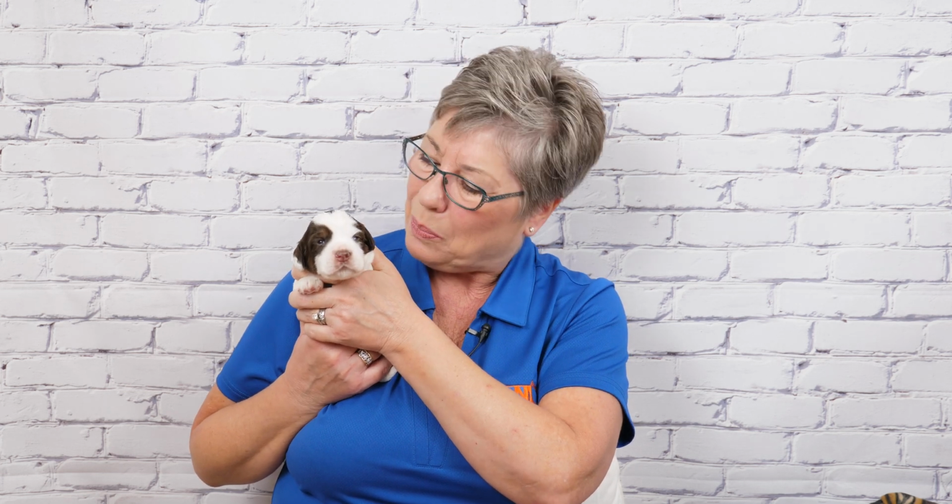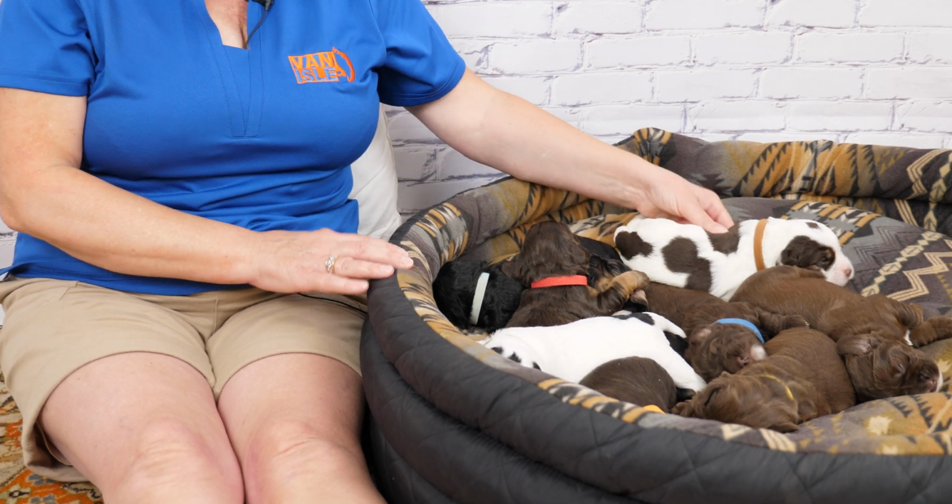Oh, and speaking of the phantom markings, before I forget, here's a really good example of an invisible phantom. You'll see he has phantom markings over his right eyebrow, but over his left, there's nothing there, because over his left eyebrow is white. So this is our little miracle boy. So he's actually a tri. So he's white, brown, and he has the tan. Awesome puppy. So that's Mr. Brown Collar Boy. Now we're going to take a look at Red Collar.